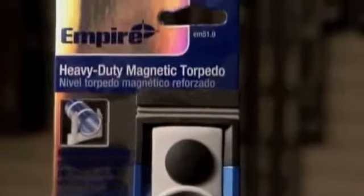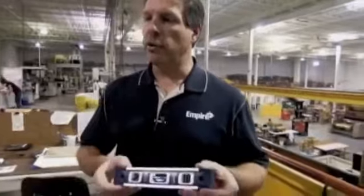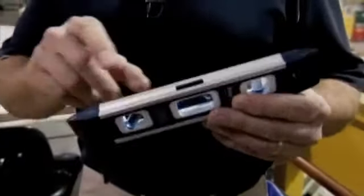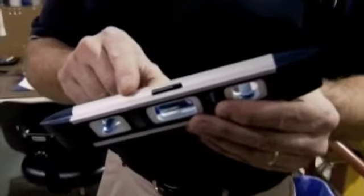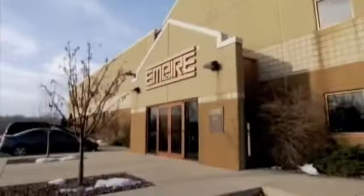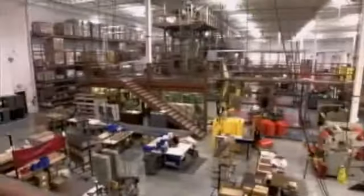The EM819 Torpedo is one of our most used levels in the market. It's got several different features. One is a top read view, where you can actually look at the vial from above. It's got a V-groove, which allows it to work on pipework, as well as a magnetic surface that allows it to stick on various metal items. Empire makes nearly all of its levels, including the Torpedo, here at their factory in Mukwonago, Wisconsin.